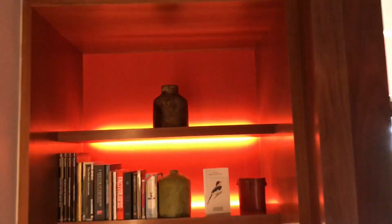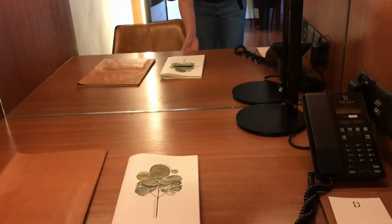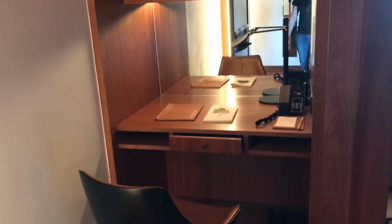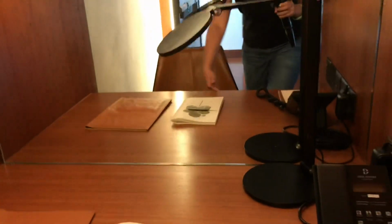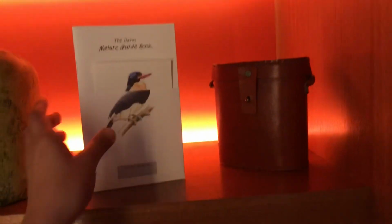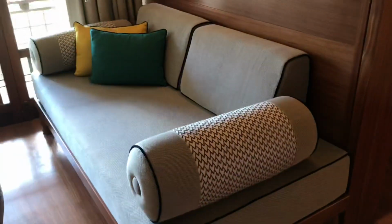I have my own stuff where I can read. And I can also do a lot of work here. I don't know what kind of work. It's amazing, right? Wow. So yeah, I also have a light. And I don't know what this is, but it looks pretty cool. I have a nature guidebook, which I'm going to be using later. I'm going to check that out. And what else? Yeah, I have a daybed here.